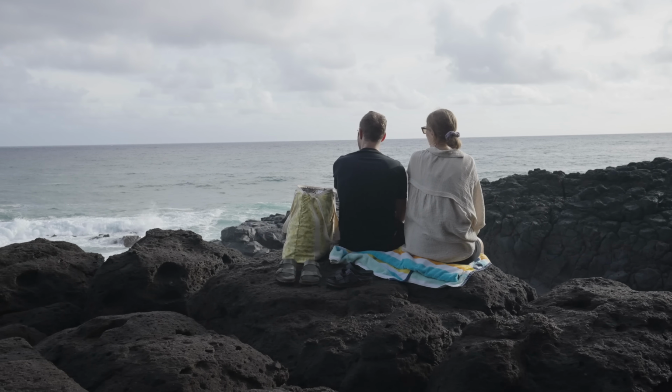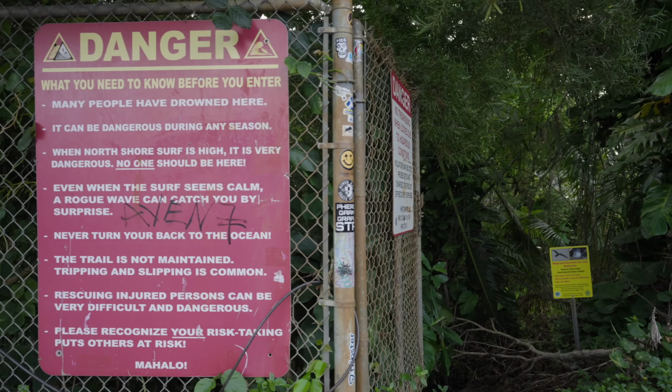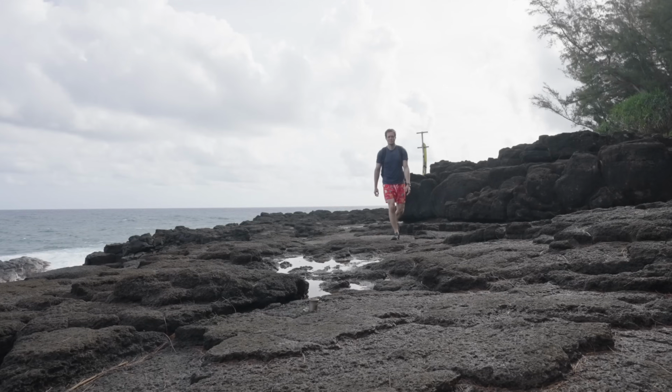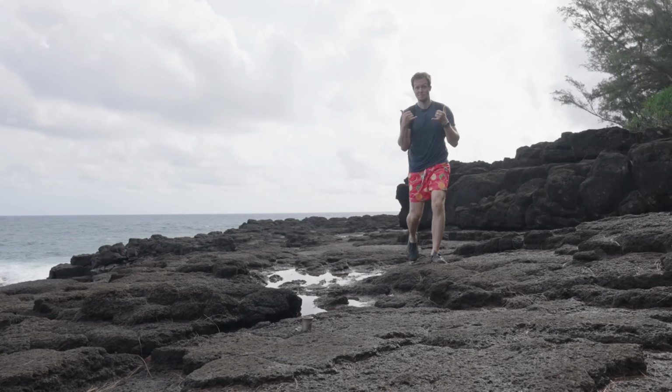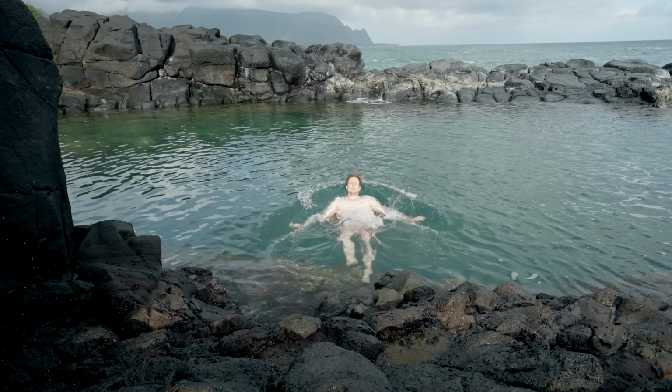However, it does come with a major caveat. The weather here can be very unpredictable, especially in winter, but all year round, and the waves can get dangerous. Like, life-threatening dangerous. So please only hike out to Queen's Bath if the waves and weather are calm. But if you catch it on a good day, you're in for an absolute treat.